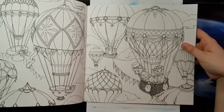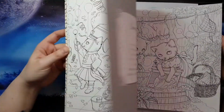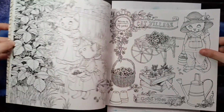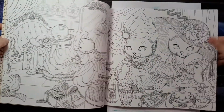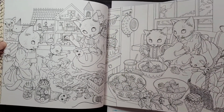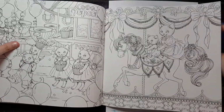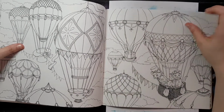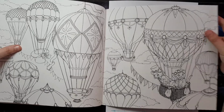The images in here, if you haven't seen the live stream, I did do a couple of flick throughs of the pages, but it's basically just cats. Cats galore in all different kinds of images, doing all different things, and it's beautiful. The only thing I will say is the paper on it isn't as thick as what I like, but you know, you make do with what you've got. You can't really complain with the images though.